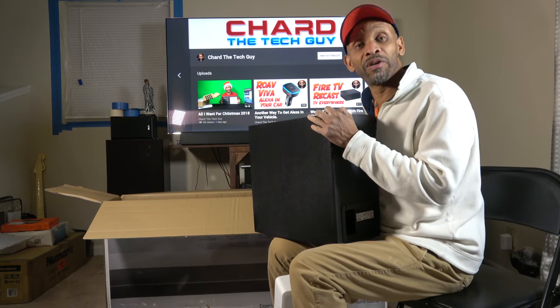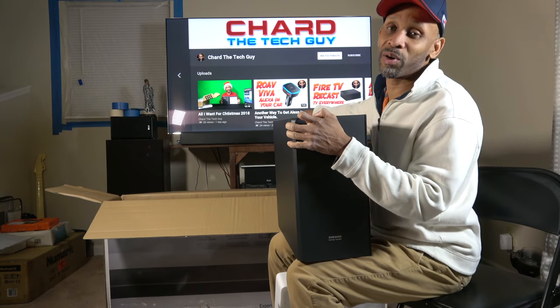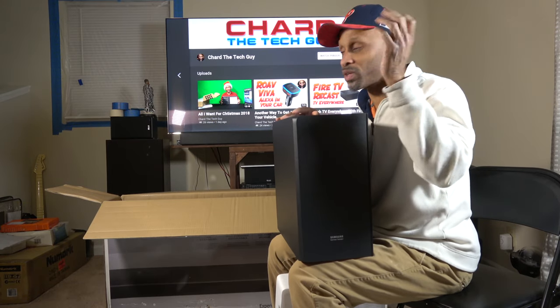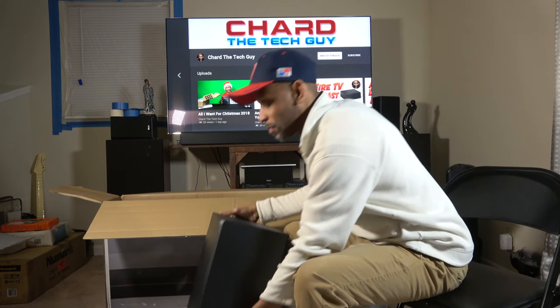I usually put it right there on the floor because subwoofers don't really need to be anywhere in particular, because they're not directional. It's not like the soundbar, where the soundbar needs to face you so you can hear the sound. Subwoofers can go anywhere because the sound is not directional. It's low frequency. So there it is.